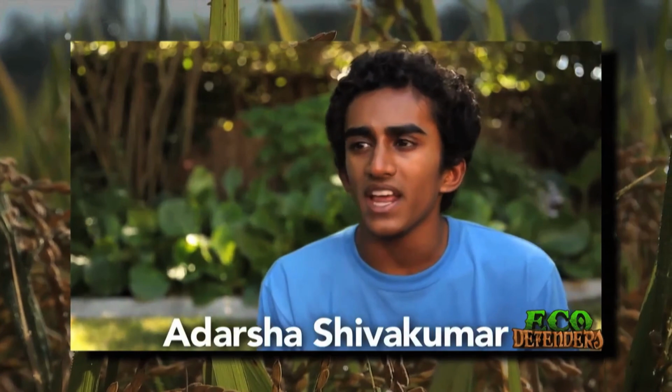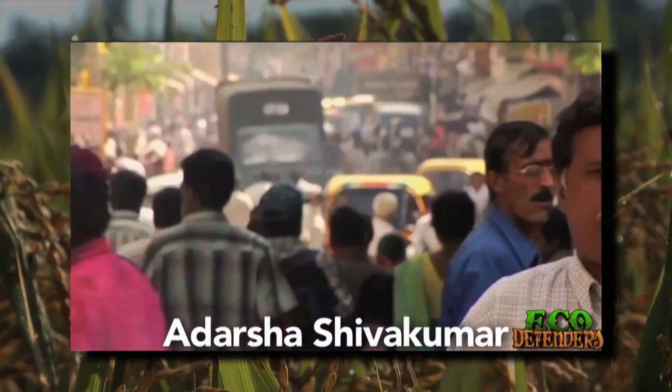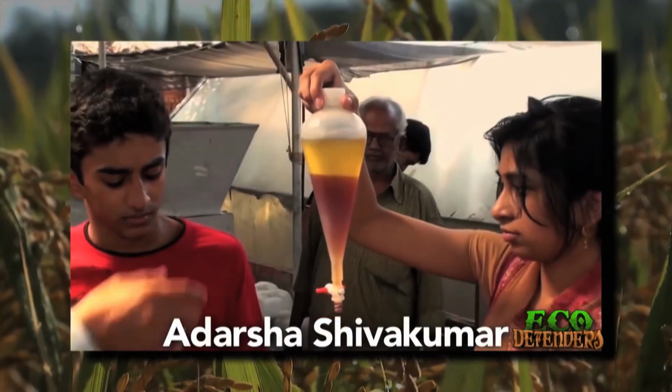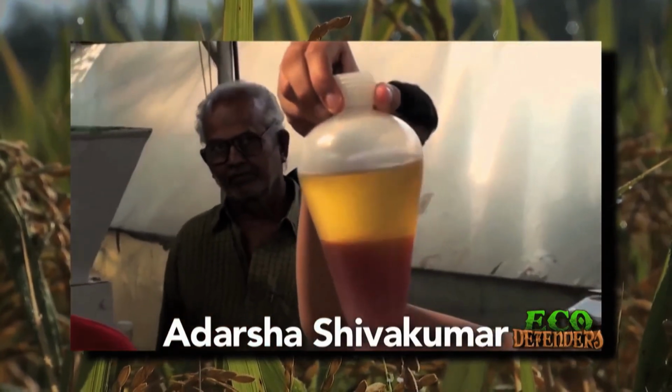Right now, what India is trying to do is mandate a certain amount of biofuel. Jatropha oil specifically has to be used in trains and buses. Since there are quite a few trains and buses in India as a whole, that means there's a pretty large market for this biofuel.